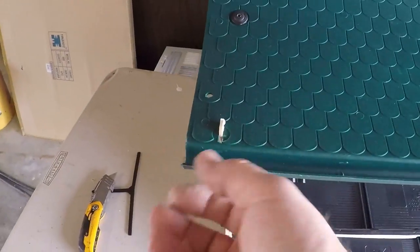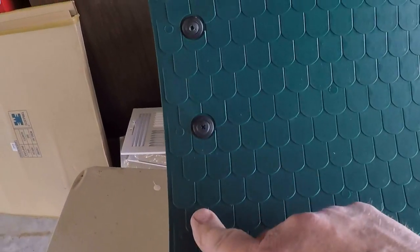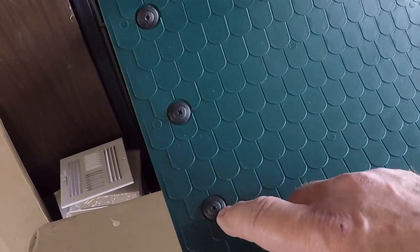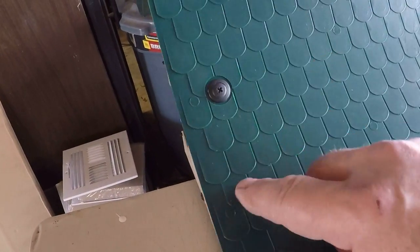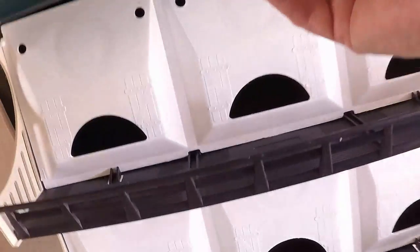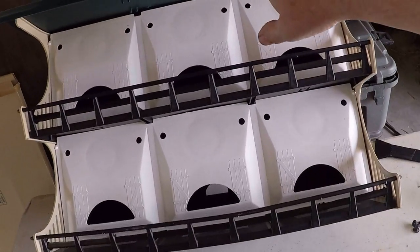So just to show you, in case you get one of these, the roof starts in by these little slots. It's got a little slot that goes in. Then you have those screws. I messed up here and missed the hole with these, so I had to back them out, and you can see how it stripped out there. Let me show you the Trump Towers here.